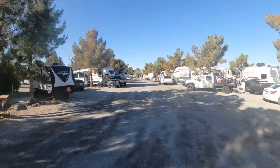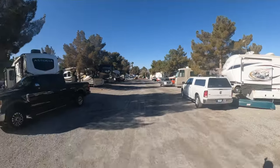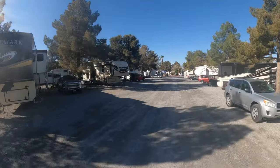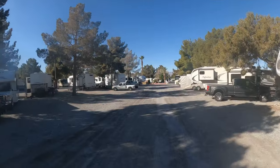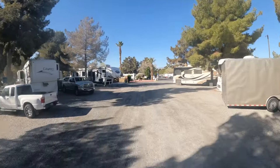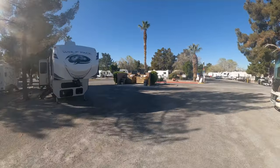And these to your left are the few pull-through sites they do have. The pull-through sites are on this side of the park. When you come in, you pick a spot that's open. You can't really reserve a particular spot.